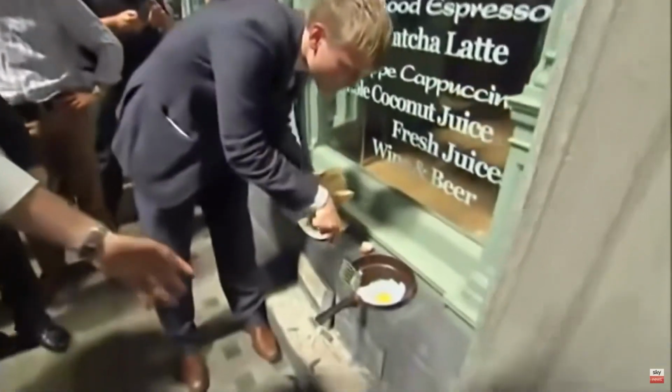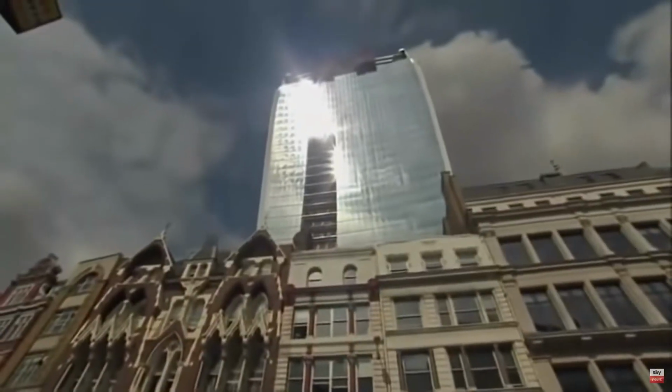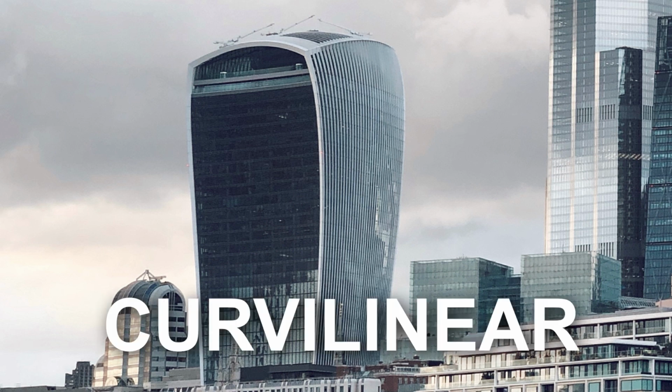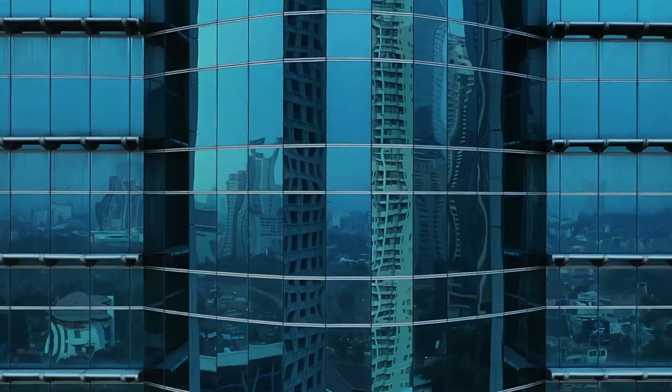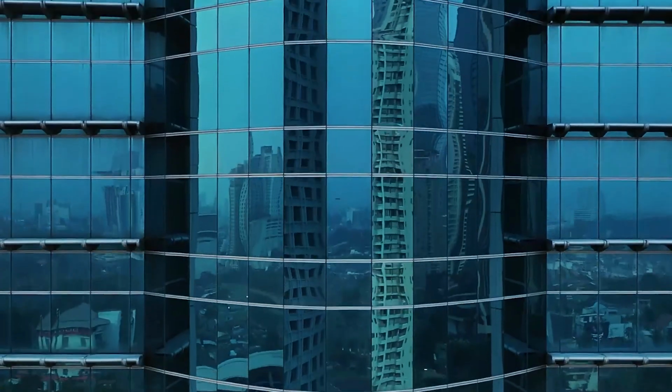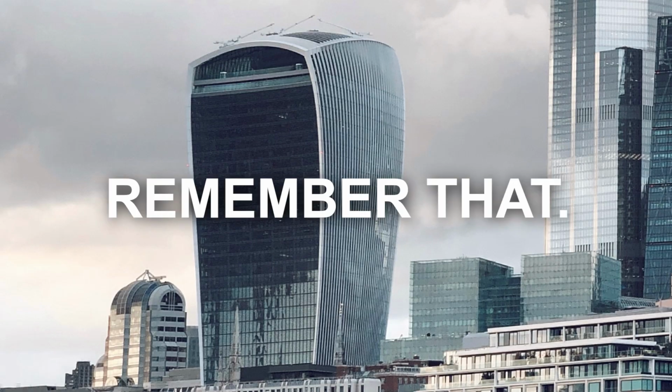But what about the skyscraper? Well, take a look. It's pretty curvy, or curvilinear if you want to be sciencey about it. It's also concave, meaning the surface, mostly made out of glass, which happens to be a pretty smooth surface, is curved inward. Remember that, it's important later on.